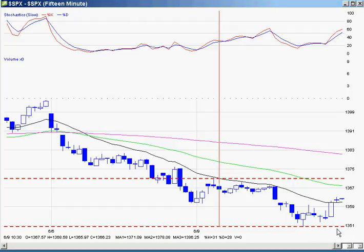Now, not to say that we could probably go down and retest that 1350 and even dip down a little bit and trigger some stops again. Not to say the market's going to stay down there. It's definitely going to be volatile. We're in a very choppy market where the market's trying to grab onto all it can.